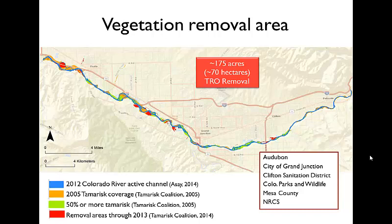So this is what we have so far. This is removal that's been done by the Audubon Society, City of Grand Junction, Clifton Sanitation District, Mesa County, NRCS, and Colorado Parks and Wildlife have done quite a bit. So this is what has been removed since the 90s up through 2013. It's about 175 acres. There's probably another 50 to 100 acres slated for removal in the next year.